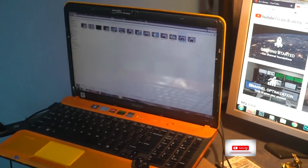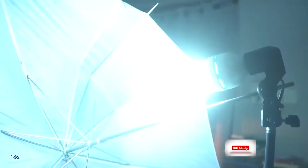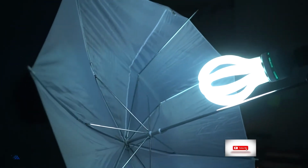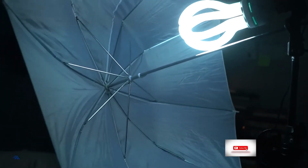Yeah, and this is my Wacom tablet and all that. Light. I also go low on budget. This is the normal bulb we use in our homes. And this is a shoot-through umbrella. The shoot-through umbrella will not cost you more than 25 Ghana cedis. And this holder, you can get this holder at NK. I think it's around 80 cedis. Yeah, so I've got two of those.